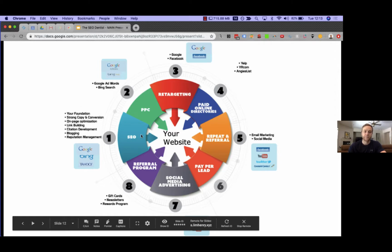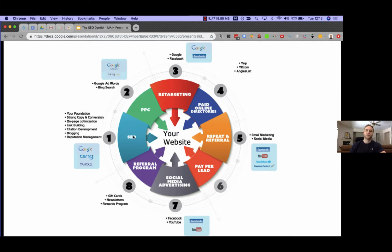We have SEO here, which is doing things on your website and off your website that allows Google to understand your website better and trust your business more to show you more highly in the search engines when people type in keywords like I need a dentist in Glendale, California. PPC, which is an acronym for pay-per-click. It basically means using Google AdWords to be able to drive more business to your website.